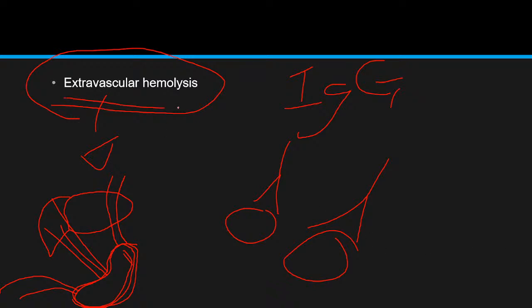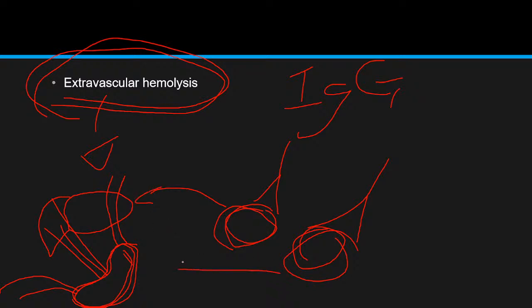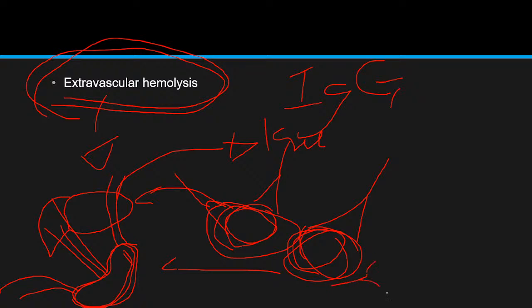Why would extravascular hemolysis occur in IgG? Because these cells are sensitized. When they get sensitized, there are macrophages in these organs. In the liver, what are the macrophages that we have? We have Kupffer cells. These Kupffer cells recognize these cells as foreign. Oh my gosh, they have been opsonized by immunoglobulins, and therefore I must eat them. Those are the things that the Kupffer cells will say.